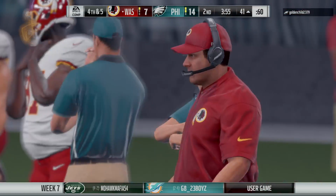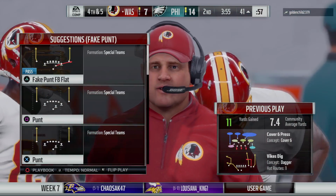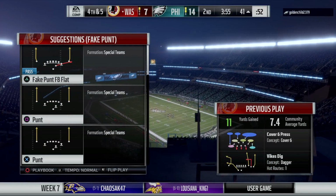Ran, but he's still short of the marker at its 4th. And now before they run this 4th down play, we're going to get a timeout. That's their second, so they'll have 1 remaining here in this second quarter. We'll be right back.